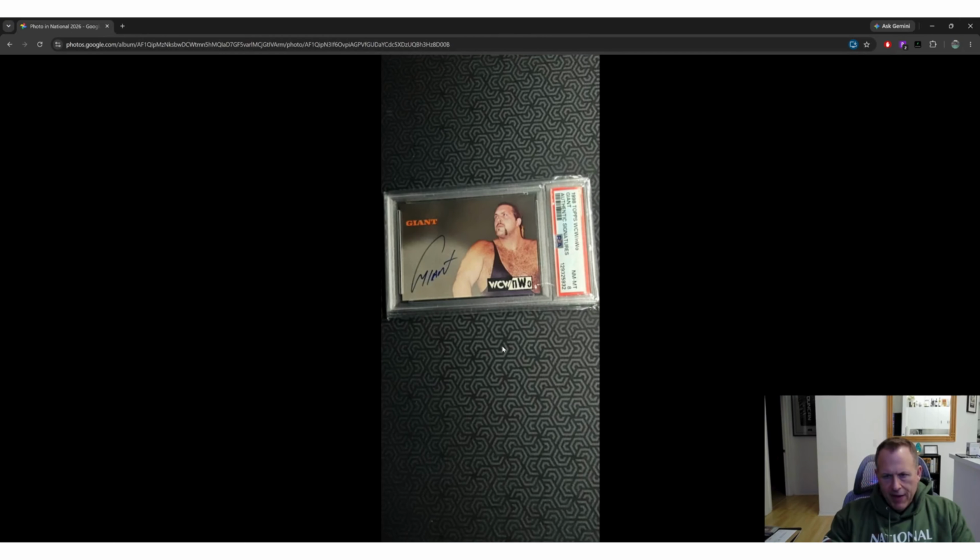This was a sleeper pick. 1998 Topps NWO Giant Autograph.